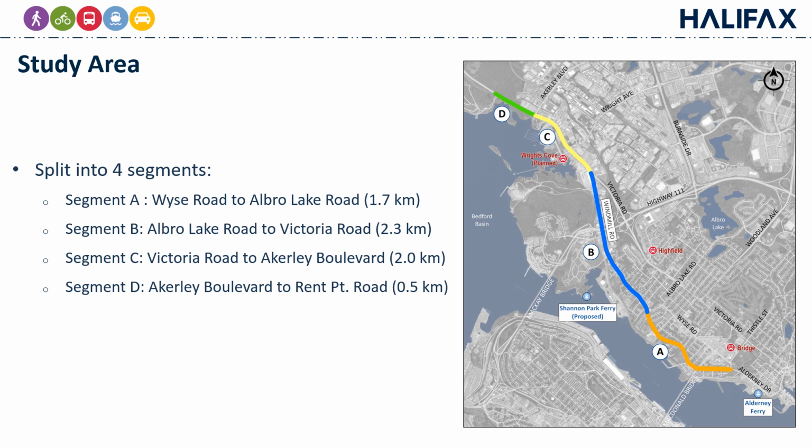Segment A is highlighted in orange on the map and runs between Wise Road and Albro Lake Road. Segment B is highlighted in blue on the map and runs between Albro Lake Road and Victoria Road. Segment C is highlighted in yellow on the map and runs between Victoria Road and Ackerley Boulevard. And lastly, Segment D is highlighted in green on the map and runs between Ackerley Boulevard and Rent Point Road.